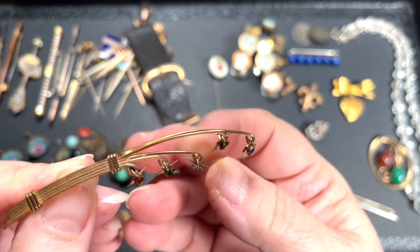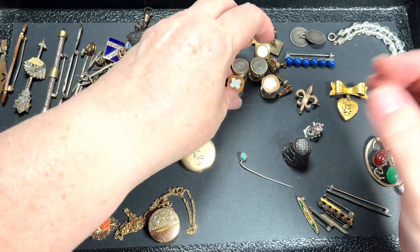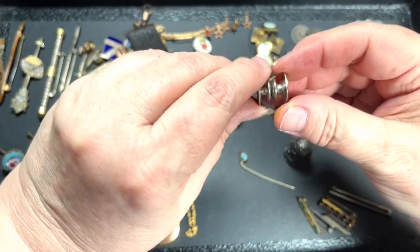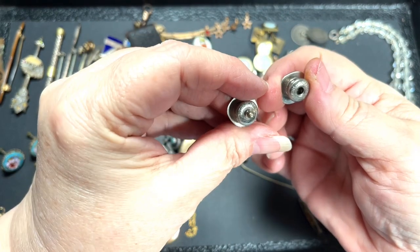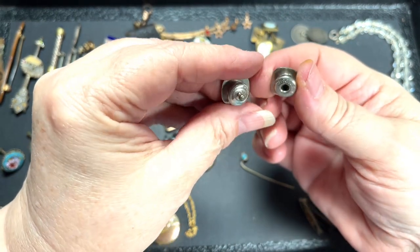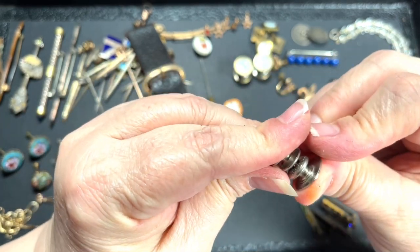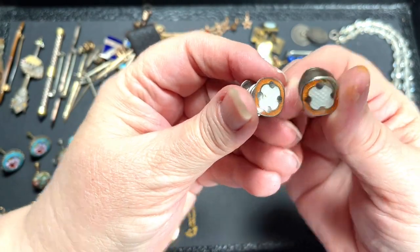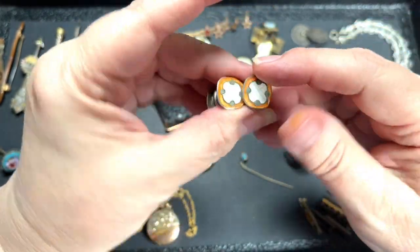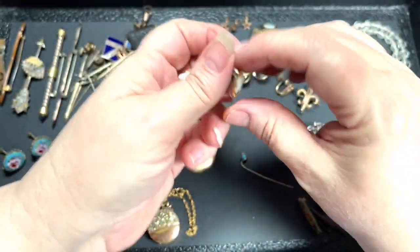Got a hair right there. Need to get that out. The reason I put these in here is to show you these are from the 30s and 40s, and they are cufflinks, and they clip together real simple. And if you see these, be sure that both sides match, okay? And that they have both pieces on each one.